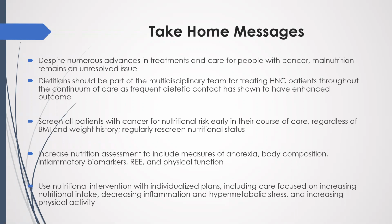Throughout the continuum of care means pre-operatively to optimize the patient for surgery, and then post-operatively as well, to build up the patient with the help of the speech therapist, and advancing the patient to go back to oral nutritional intake.